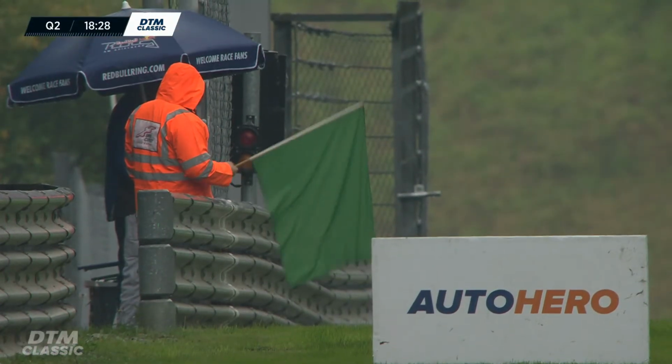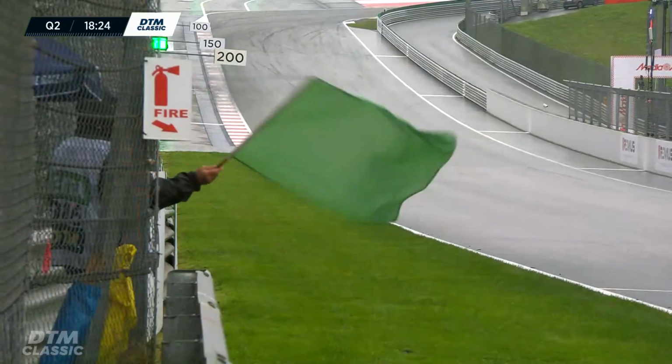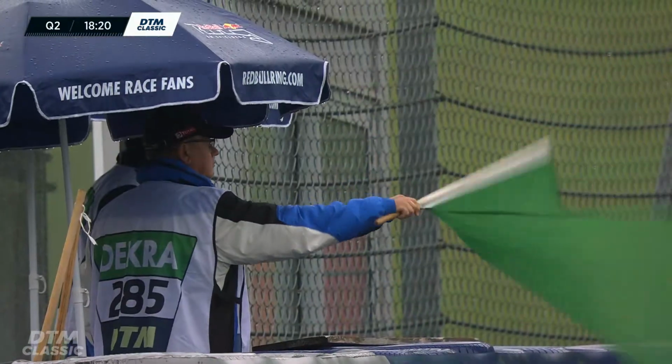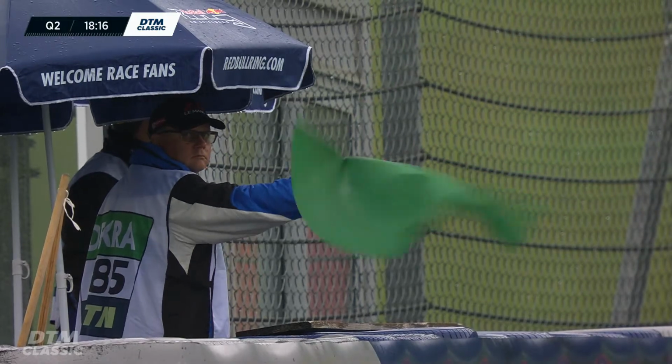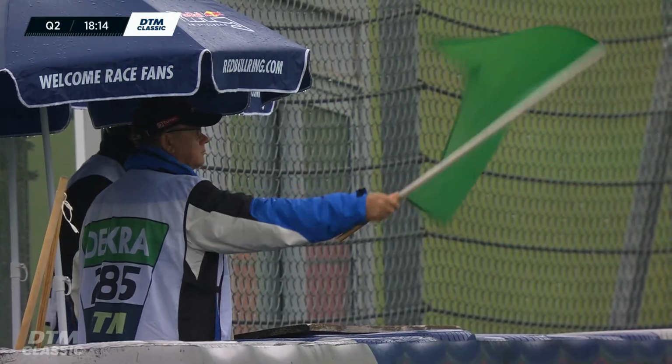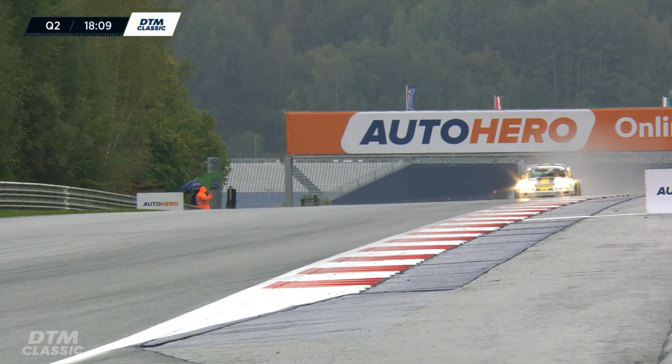Who's the least enthusiastic? Well, not even moving that one. There we go. Here we go. This is brilliant stuff here. And, well, we move a little bit further on. Nice wrist action there. Maybe a 5.5. And here we go. There it is. 8.5 out of 10 for the flag waving. Got some enthusiasm here. Yes, the rain may indeed make the lap time slower, but it will not dampen the spirits of the green flag.